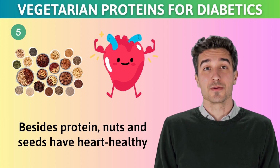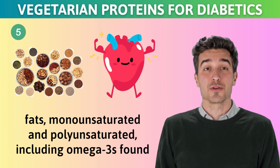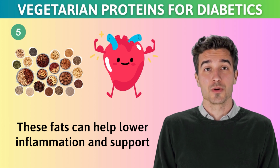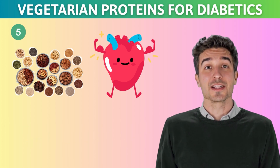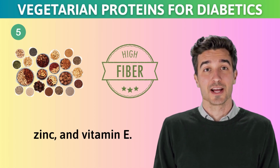Besides protein, nuts and seeds have heart-healthy fats, monounsaturated and polyunsaturated, including omega-3s found in walnuts and flax seeds. These fats can help lower inflammation and support your heart health, which is really important when you have diabetes. Nuts and seeds also give you fiber, magnesium, zinc, and vitamin E.